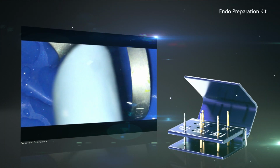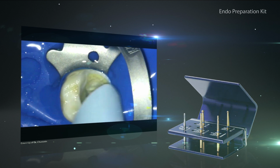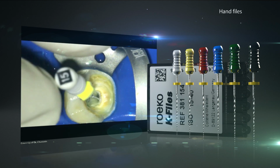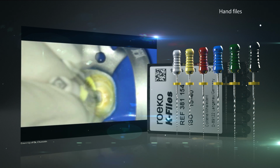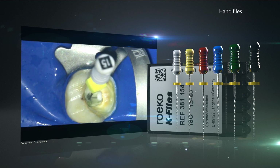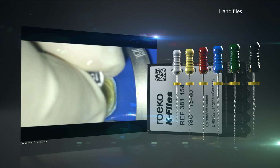Then the root canal is thoroughly rinsed with rinsing solutions, followed by the creation of the manual glide path in combination with the length measurement. For this, Coltene provides all of the necessary products from rotary burs to syringes and irrigation tips for rinsing solutions, as well as hand files and apex locators.